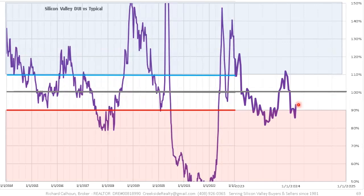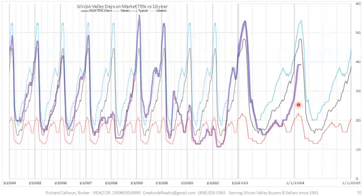And basically, remember, San Mateo County is quite a bit slower than Santa Clara and Alameda. So if you actually broke this down by county, which we will do, I would expect to see San Mateo's DUI to be higher than anticipated and Santa Clara and Alameda counties to be lower. You can't just say that you're having a typical year in Silicon Valley, because it depends on what county, it depends on what micro market area.